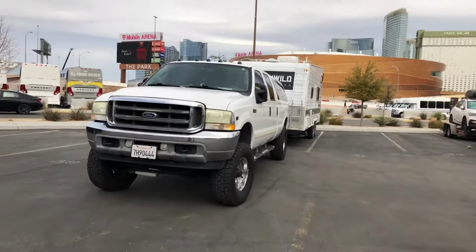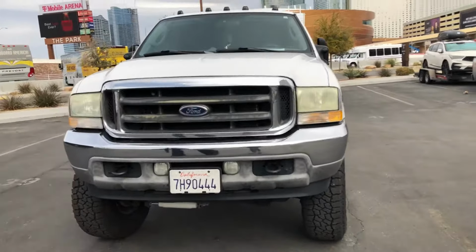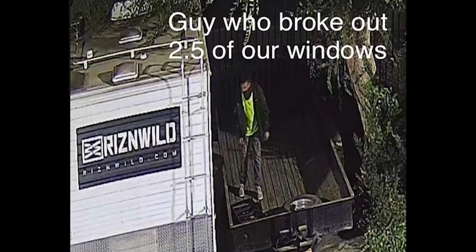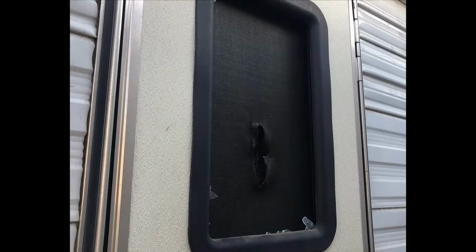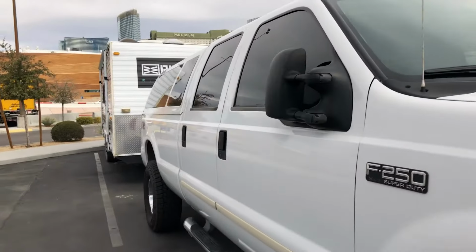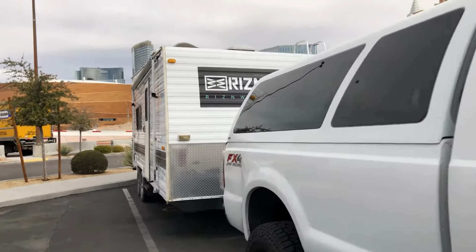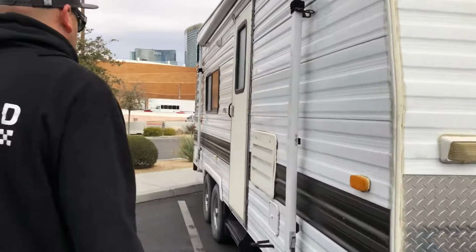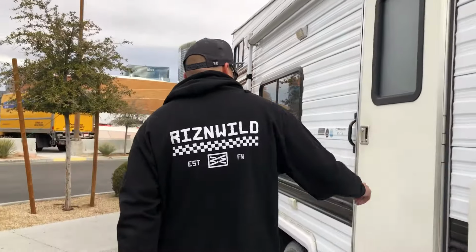All right, we're making it out to the trailer. We're gonna grab it, head over to Fremont Street, get the booth set up. There's Brian. Let's do this. We made it, looks like it's still here. Now the windows are busted out, so that's a plus. Let's do this. We're gonna check the trailer really quick, make sure everything's secure, and then head on down to Fremont Street.